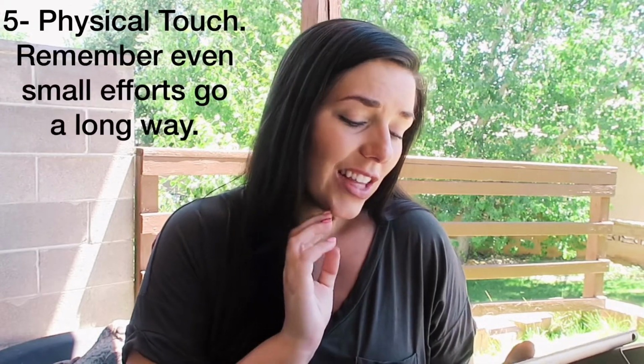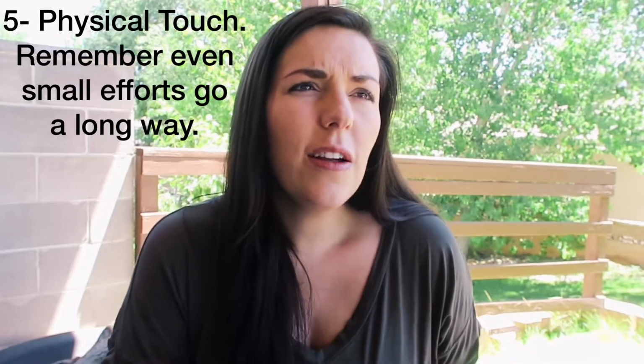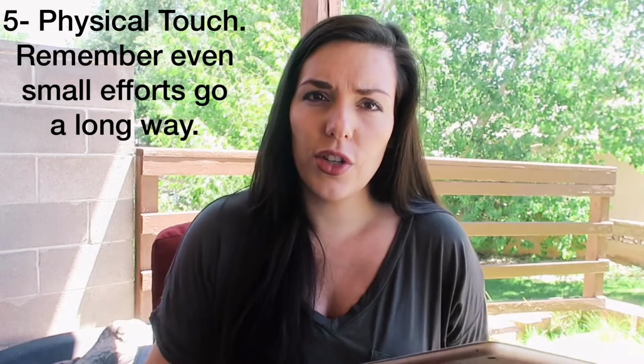So you have to make more of an effort if it's their primary love language. And the last one is physical touch. This is one I see people struggle with when they get longer into relationships.